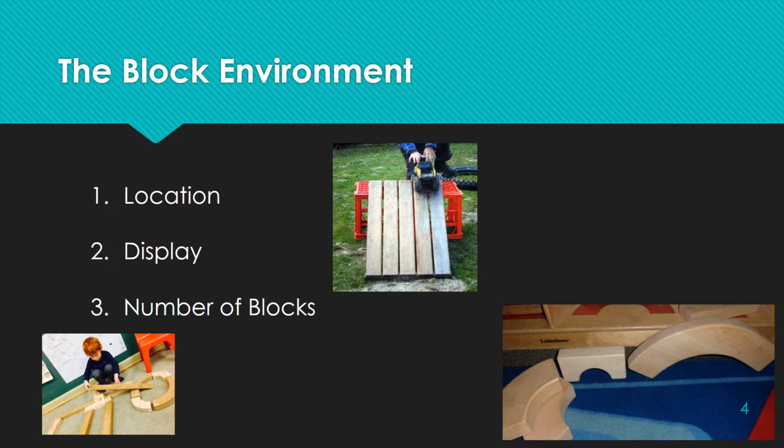Make sure the shelves are sturdy and that they do not fall over easily. If possible, provide the block center with a rug as children will be working on the floor. Place the non-block toys in containers on the shelves or on the floor where the children can reach them easily.